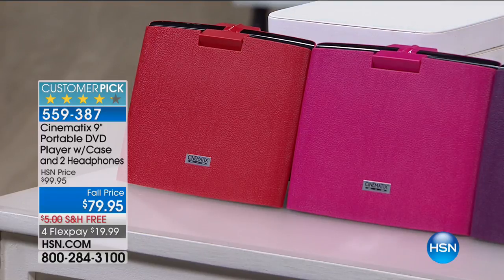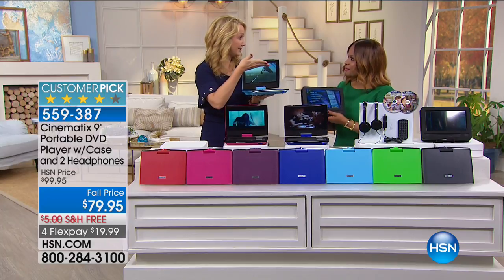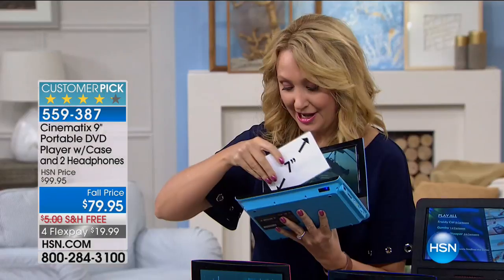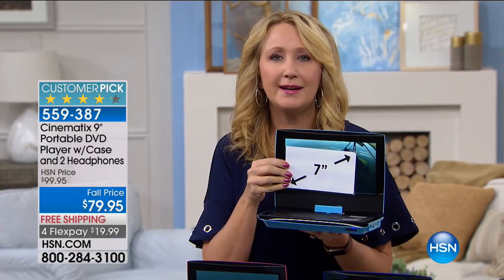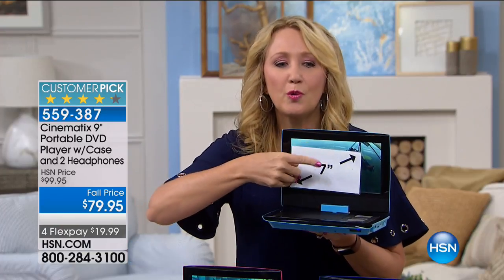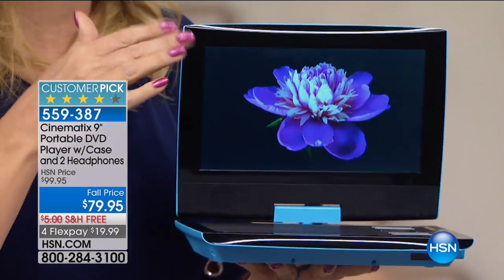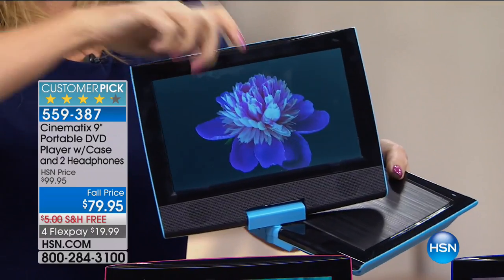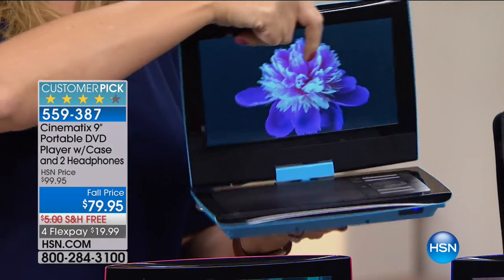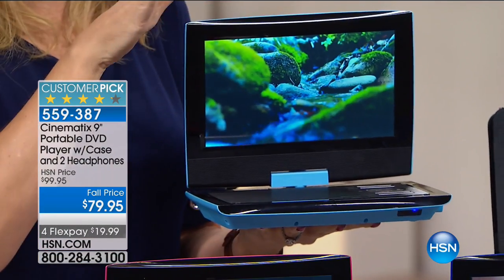And here's what you're getting. You're getting Cinematix in an exclusive bundle here at HSN with all of the accessories and all of the upgrades. You're getting the big 9-inch screen. So maybe you're struggling to see a little tiny media player or DVD player right now that's got a little 7-inch screen. With this, you're getting so much more viewing area. This is perfect for two children, or you and your husband can share. You're getting a swivel, so you can dial in the perfect viewing angle, even on the airplane dealing with that awkward tray table. It's super lightweight, about 2 pounds, incredibly portable, easy to bring everywhere.